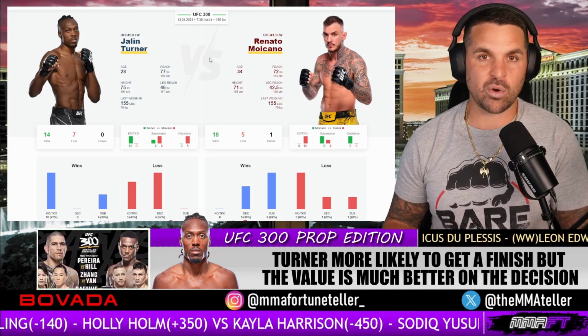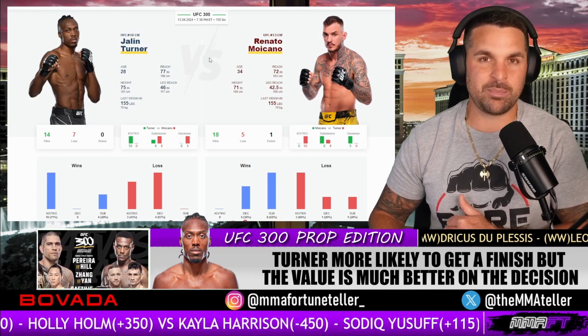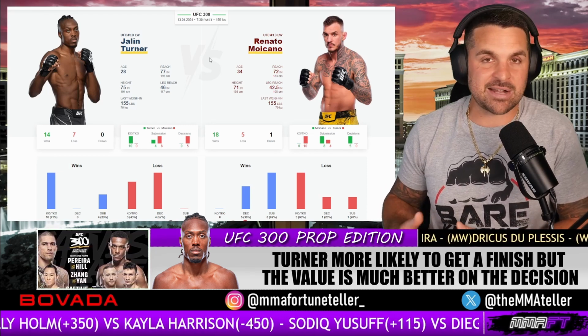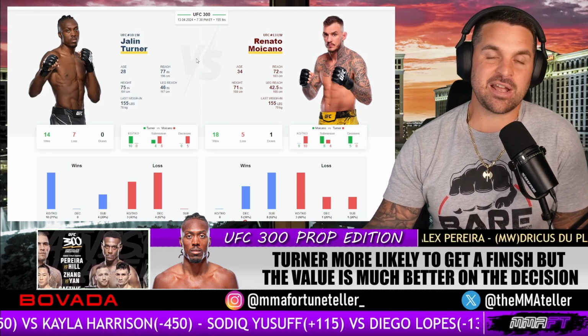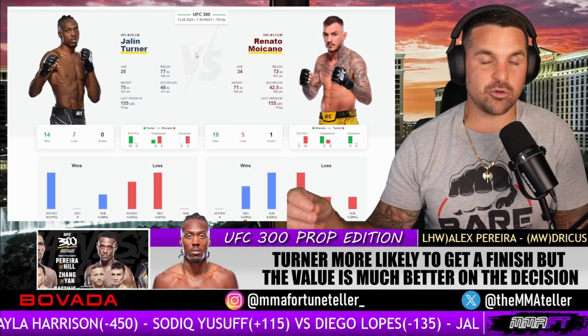I think that Turner is going to style on him on the feet. Here's the thing, though. If Moicano can hold up and hang on Turner a little bit and waste some time in that manner, we could see this fight potentially go to the judges' scorecards where Turner will win a decision. So if you're getting a plus 700 line on Turner to win a decision, that's not bad value at all.